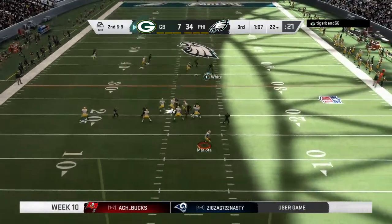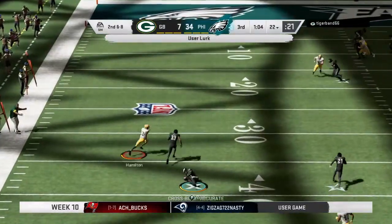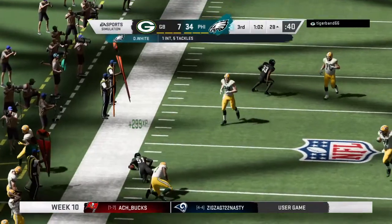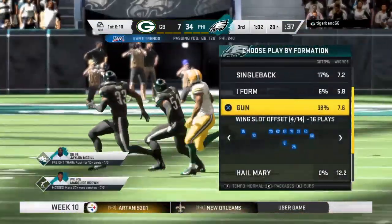That's the only way you can get it done. He'll buy some time, right? And now here's another interception. It's Devin White, the linebacker. And this return is going to be halted right around the 28-yard line.